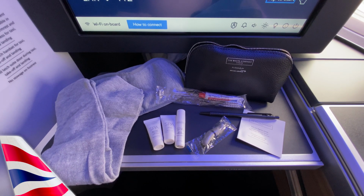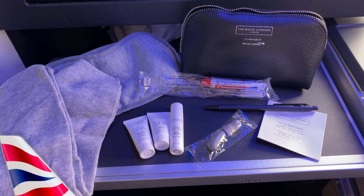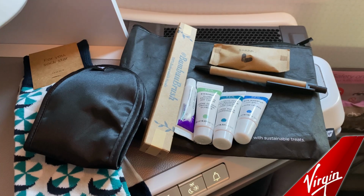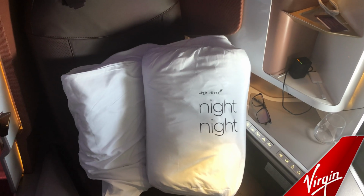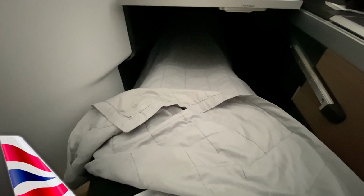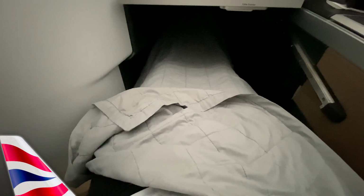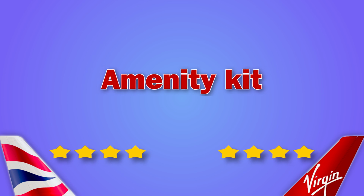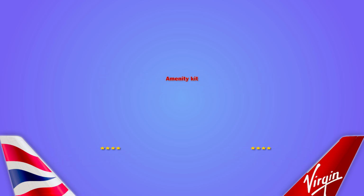The BA amenity kit looks better than the Virgin one. Virgin has gone for a recycled range which looks cheap. However, the bedding on Virgin is of a better quality and you're provided with a sleeper suit. With BA, you don't get pyjamas. So BA scores better on the kit, but Virgin catch them up with better bedding and PJs.